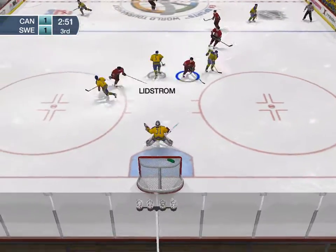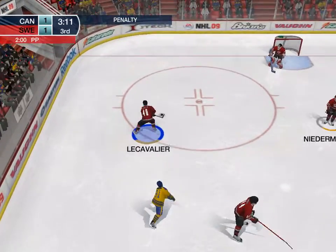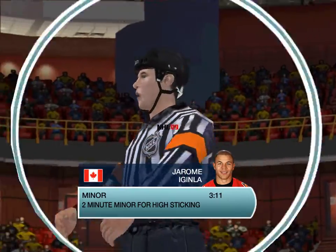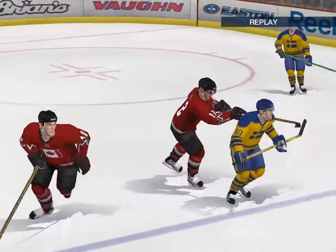Here comes Crosby. Delayed call. Up to Backstrom. Iginla will get the gate for high sticking. Now he's not thrilled with the penalty call, but he's only got himself to blame.